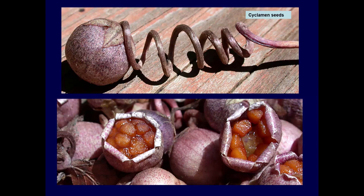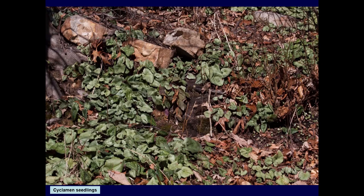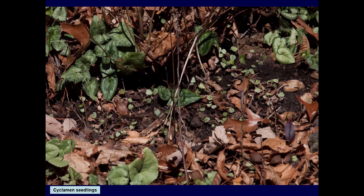And you can see these are mature plants, and down here are a few seedlings. Do you see here? Wow. They just make a single cotyledon the first year.